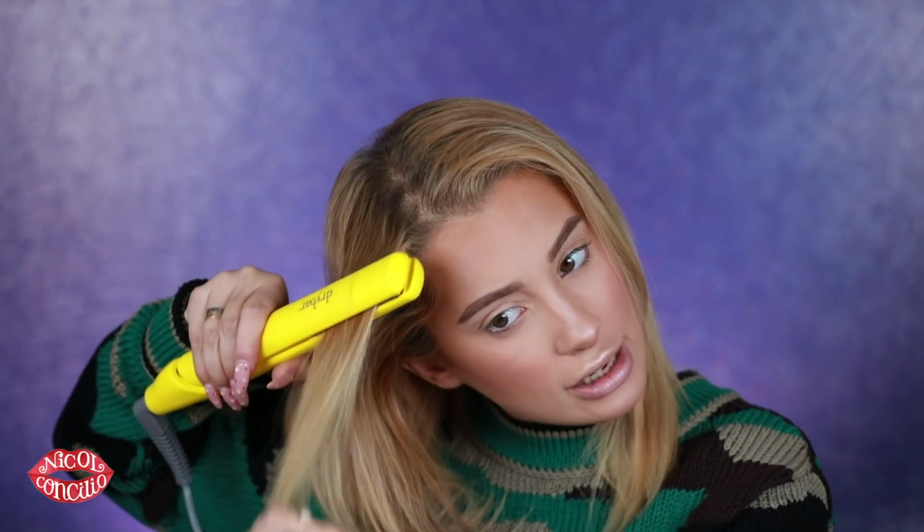And the plates here really grab onto the hair nicely. It doesn't tug. Even right now my hair, I haven't fully brushed it from this morning. I still have my bed head and it's going through no problem. I mean, I'm sure you guys can tell I haven't brushed it. It's just really easy to use. Simple, a great gift, and it really glides through easily.